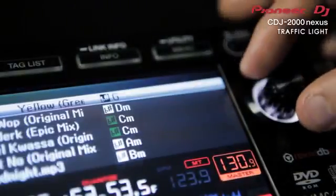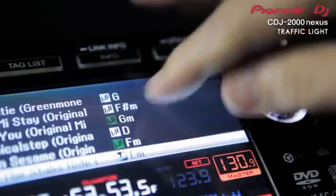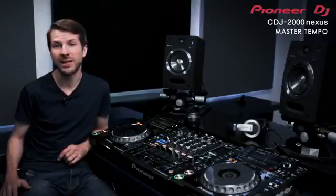Using the new musical key analysis in Rekordbox, the CDJ 2000nexus browser incorporates a simple traffic light system. This shows you which tracks will mix well with the tune playing on the master deck in bright green. We've also given our master tempo effect a complete overhaul, which is essential for mixing in key.